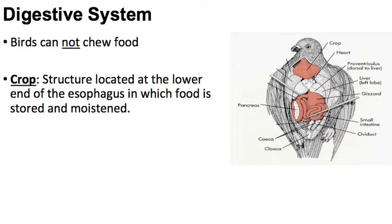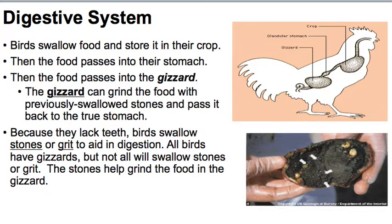Moving on to the digestive system of birds. Birds cannot chew their food, but they do have a crop, which is a structure located at the lower end of the esophagus in which food is stored and moistened. Birds will swallow food and store it in their crop. The food from there is then passed into the stomach, and then the food passes into the gizzard from there. The gizzard is where the food is ground up with the previously swallowed stones, and it will pass it back to the true stomach. Right?